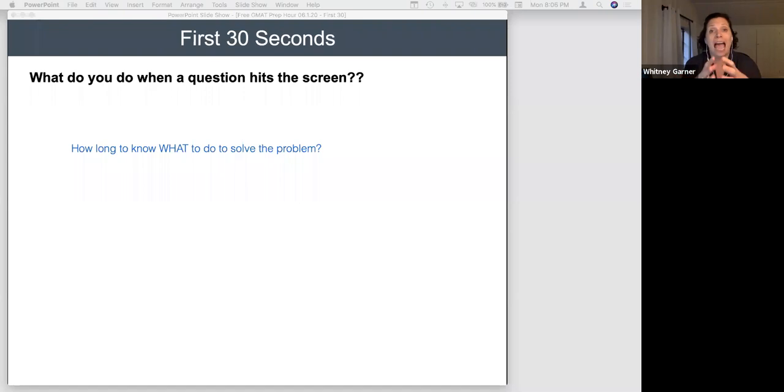Now, remember, an average of 2 minutes means that sometimes we'll be faster. Sometimes we will know what to do within 30 seconds. Sometimes we might be a little slower. We may not know what to do until more like a minute and a half, and that might be okay. It just depends on the balance of our time. Are we a little bit ahead? Are we behind? Where are we during the test?